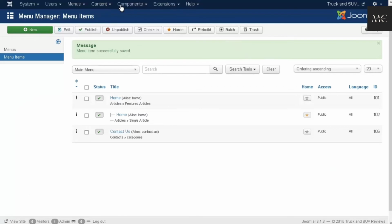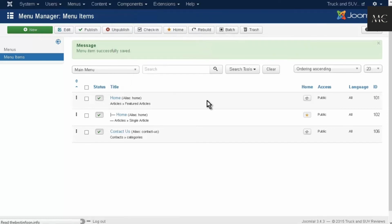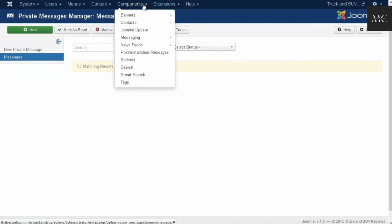Okay, so this is how you use the components. Let's go through another example here. So with messaging, you can send private messages. Okay, so you pick the recipient out of here, and then you put the subject in here, and you can just put the message down here, and then you can send it. Let's go back up here now to components, and let's go to news feeds. These are feeds that you can bring into your site from other sites.